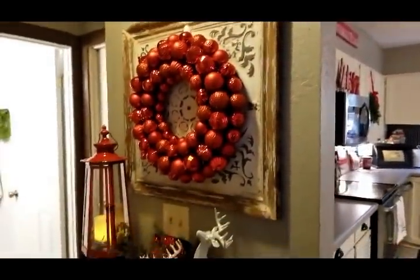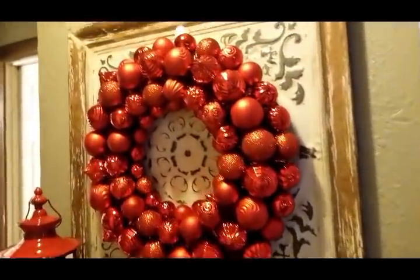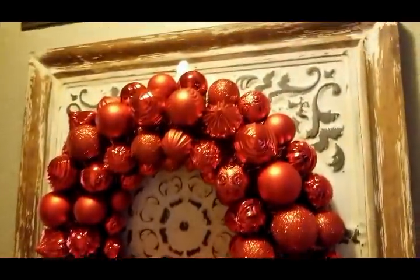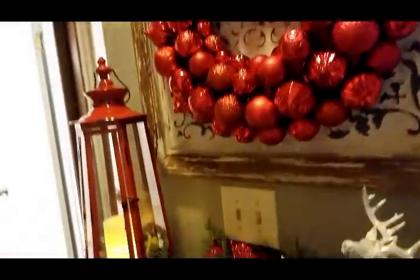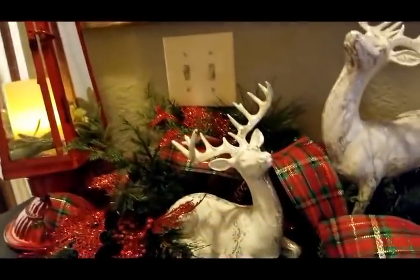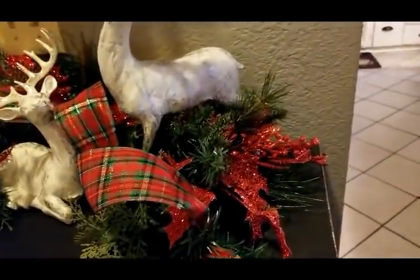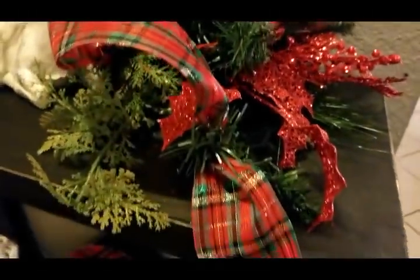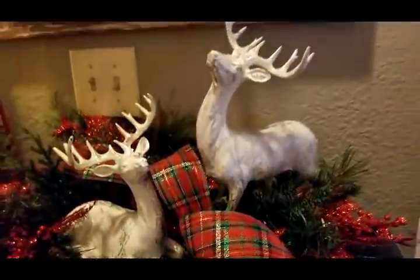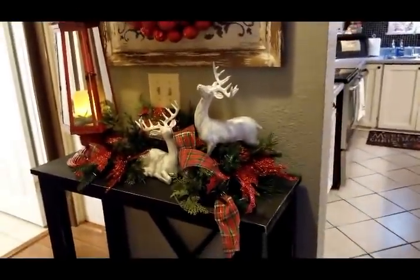But in the hallway, I just kept everything the same on the wall, and I added this ornament wreath. And you can kind of see my little command hook that I put on there, but it'll be okay. And then I have my other red lantern over there. Down here, this is just a piece of a garland with a couple picks added in, and then some ribbon, and my 2 white deer. So I thought that turned out really cute.